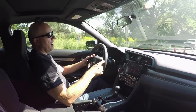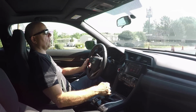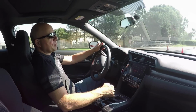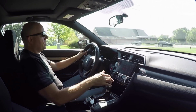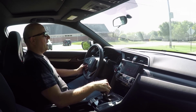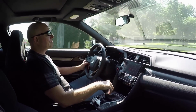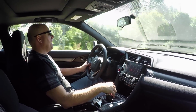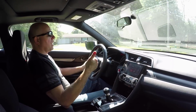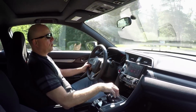This is a weekend car. I bought it just for having fun, knocking around on the back roads on the weekends, and as a spare car. If my wife and I have a car in the shop, like today, my Tesla is in being tinted and having an alignment done after lowering it, and so now I'm driving this car, and it makes a wonderful spare car. It makes a wonderful weekend modest sports car.